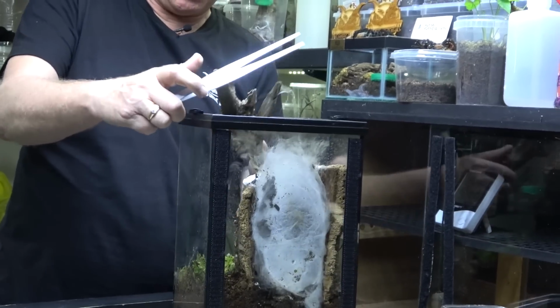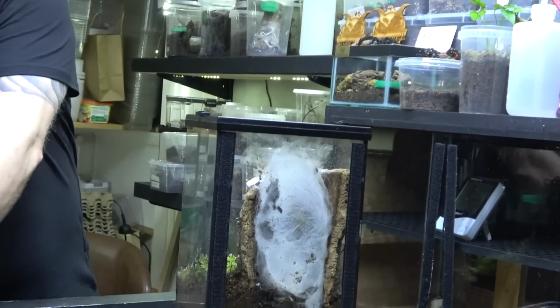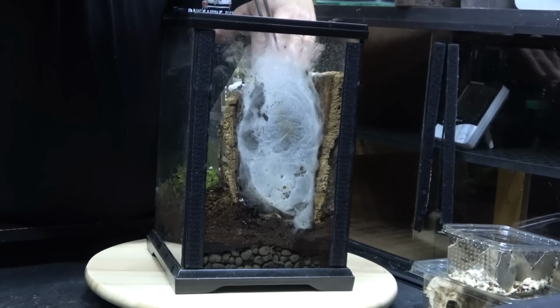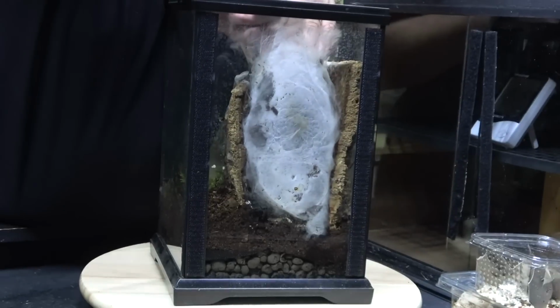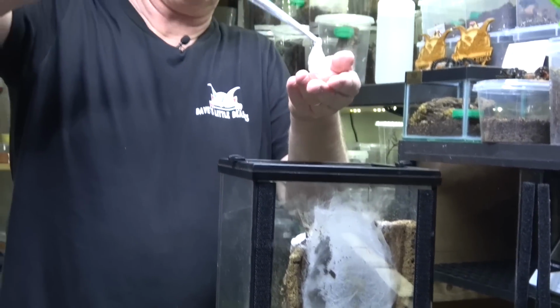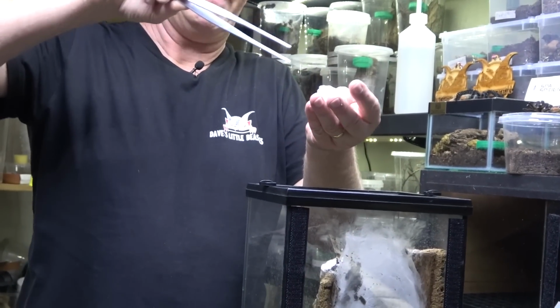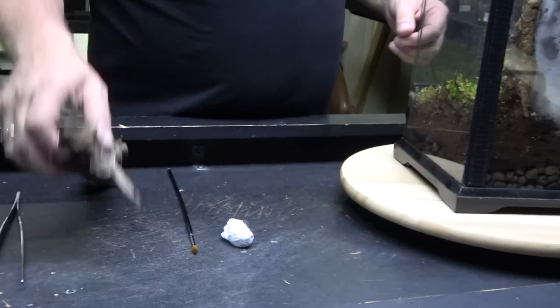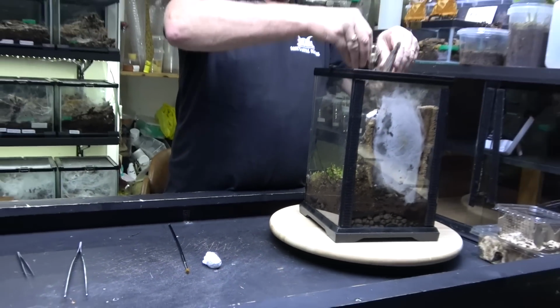Oh, that's wedged in there. Right, I can get that out of there. It might just give me a little bit more room. There we go. There we go. That's a very tiny egg sac. That feels just the same as the Avic. Oh dear. Right.